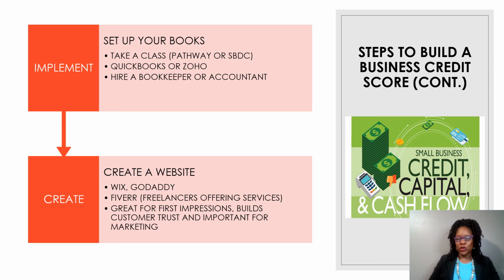These things are critical. Set up your books. I remember when I first started out my business, first of all, I didn't even have any type of accounting system in place. I had no clue what was coming in and going out, and it was just a mess. Then I went to an Excel spreadsheet and was recording information. Do you know how time consuming and difficult that was? It was very overwhelming. So I actually started using QuickBooks, and I'm telling you, it is a lifesaver.